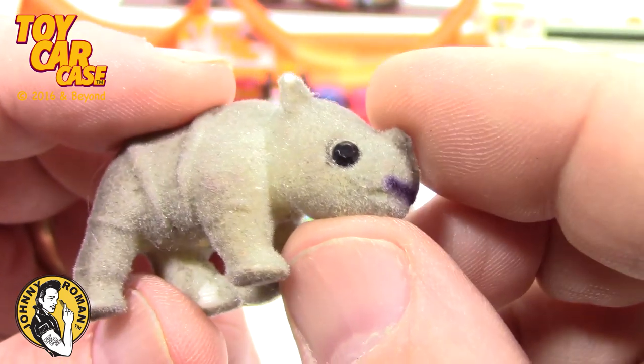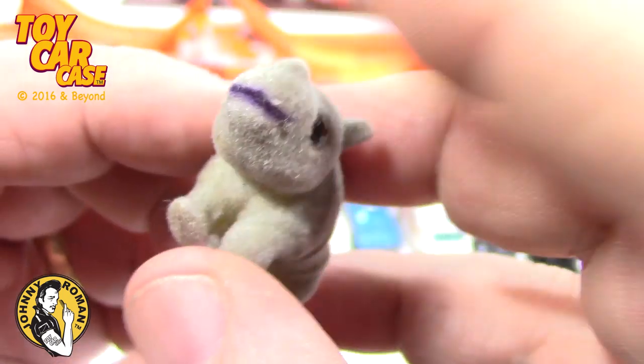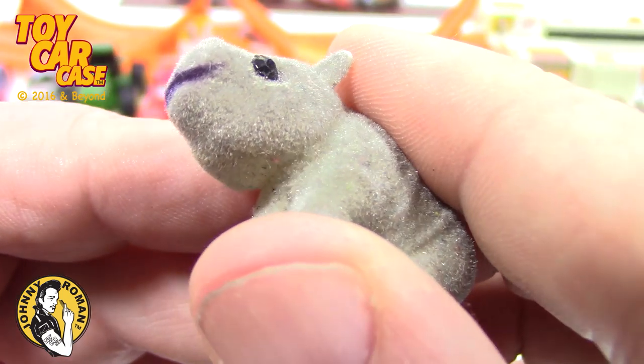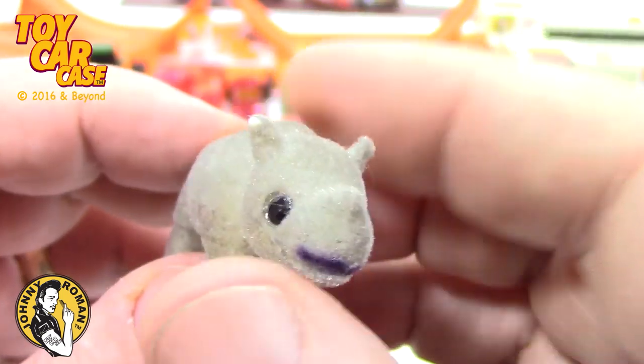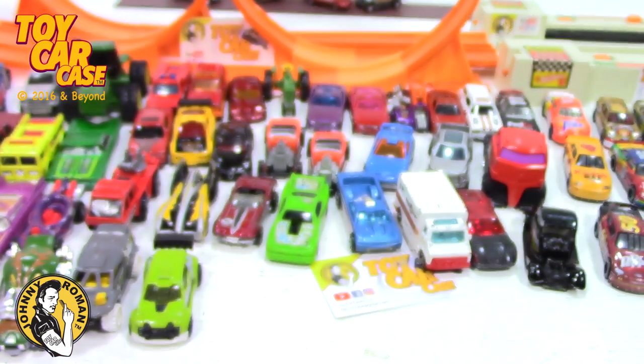Now this rhino has like jeweled eyes. Now those could be added to the front of a car to make their headlights kind of sparkle like Corgi did. And this is like a little velvet thing.